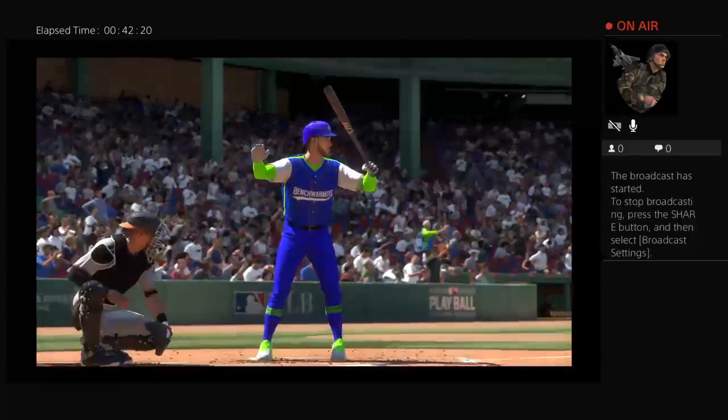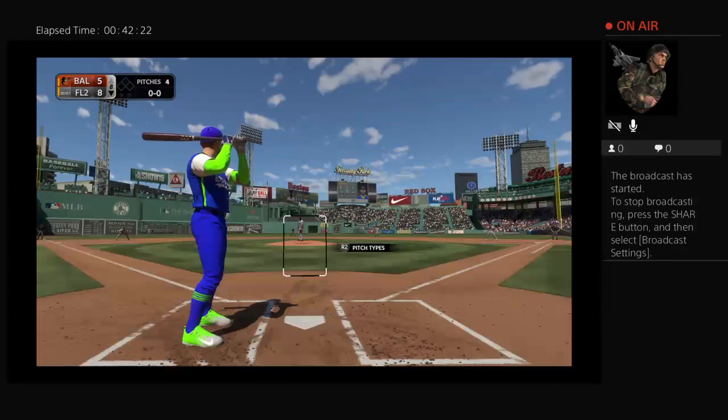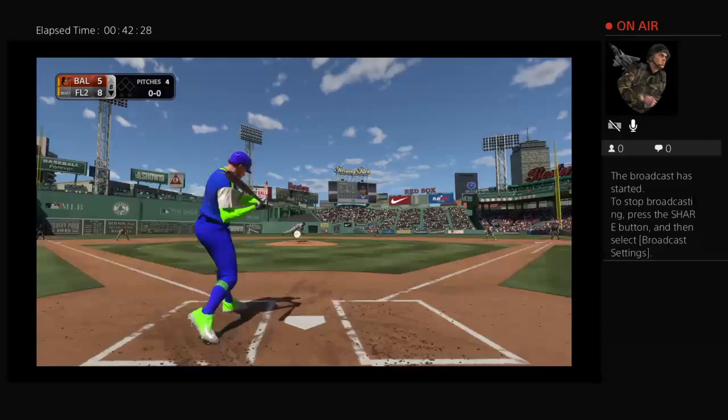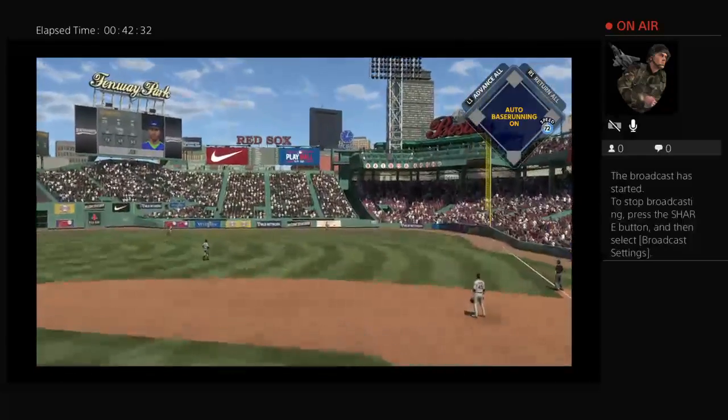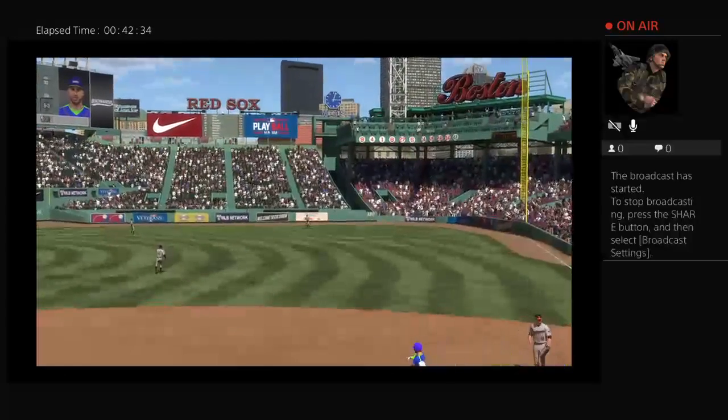Into the box now, George Springer. He'll see what he can do leading off the home eighth. George Springer. First pitch of the at-bat. Skied into straightaway right. Andreoli sprinting after it. One out.